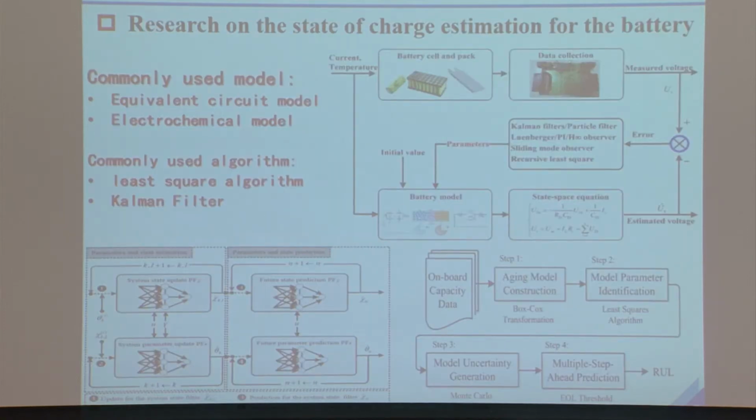Next, in recent years, there has been a lot of research on the state of charge estimation of the battery, as shown in these figures. The most commonly used models are the equivalent circuit model and the electrochemical model, and the commonly used algorithms are the least square algorithm and the Kalman filtering algorithm. Most of them mainly focus on state of charge estimation, parameter identification, and fault diagnosis of the battery and the battery management system.